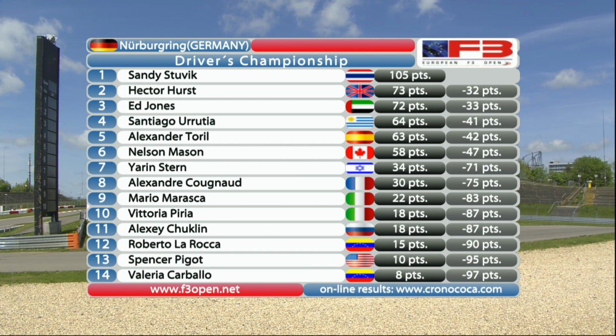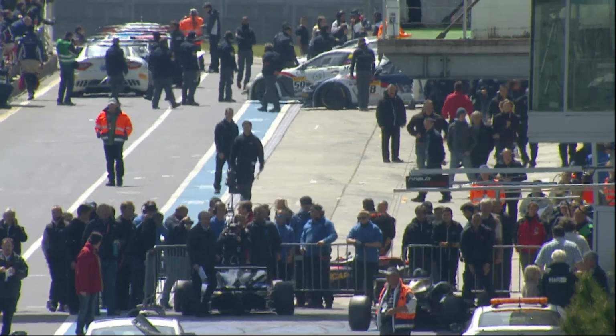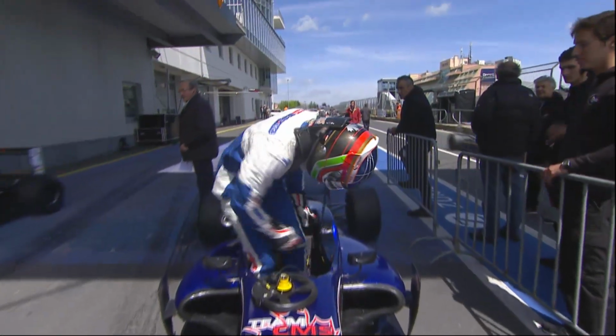In terms of the Drivers' Championship, it's still Sandy Stuvik who leads the way, but now Hector Hurst has climbed up into second position by dint of an excellent weekend here at the Nürburgring. Ed Jones slips to third by just 1 point, with Santiago Urrutia and Alexander Toro in fourth and fifth, also separated by just a solitary point. Nelson Mason has brought himself very much back into contention with 2 strong points finishes and his second rostrum of the season.